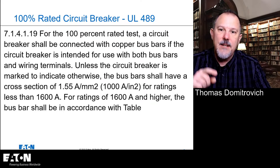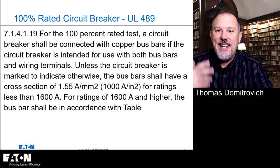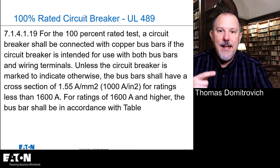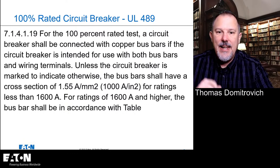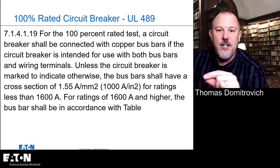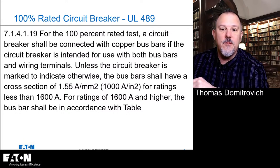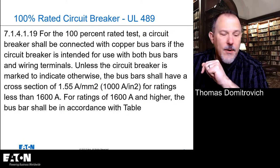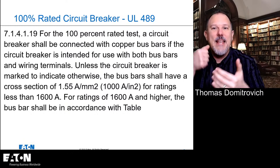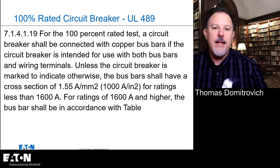For the 100% rated test, a circuit breaker shall be connected with copper bus bars. So if I have a panel board enclosure that has an aluminum bus, it cannot possibly be 100% rated. Why? Because it has to have a copper bus. And look, it says, unless the circuit breaker is marked to indicate otherwise, the bus bars shall have a cross-section of 100 amps per inch squared for ratings less than 1600 amps. For ratings 1600 amps and higher, the bus bar shall be in accordance with a table. Why do I worry about the size of the bus bar? It's about the heat. I've got to get the heat off of this device. I'm worried about temperature rise. That's its enemy, temperature rise.